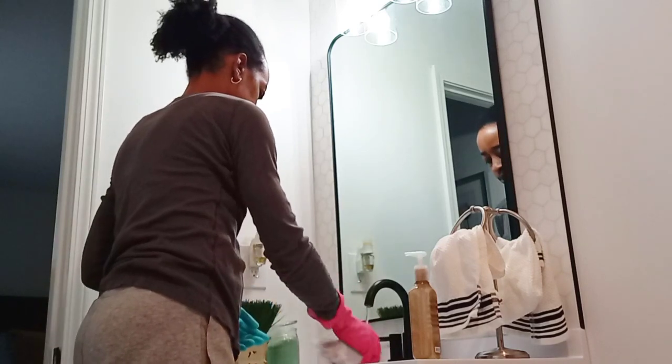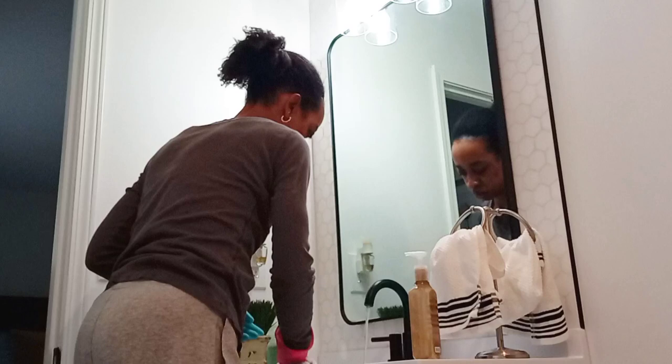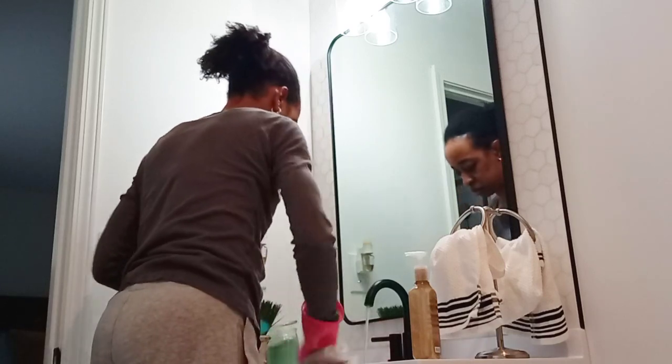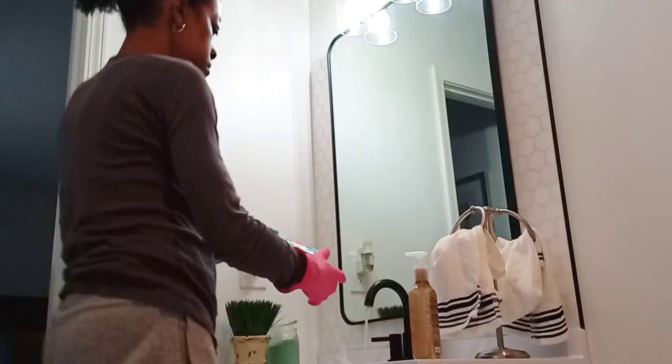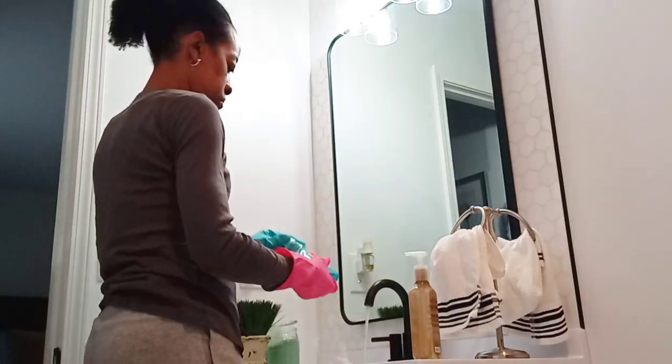Like I said, it's just minimal products. Dawn dish detergent being one. I'm going to use that in the sink as well as in the shower to clean it. But I guess I'm just going to let you know my process of cleaning. I won't talk too much and I'll just let you watch.